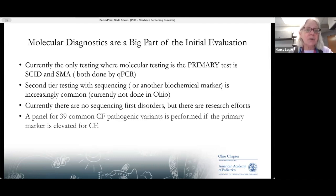We do second-tier in-lab testing for cystic fibrosis. There's a panel for 39 common pathogenic variants that are performed if the primary marker, which is IRT, is above a certain cutoff. If you see a lot of babies, you will see that the most common abnormal for CF is the IRT was elevated and we found one variant, and please go get a sweat.